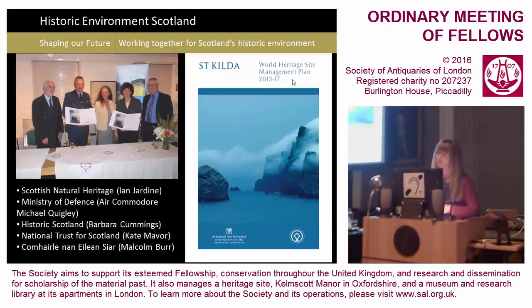But finally, I want to return to the title, Mapping a Future for the Past. The accolade of World Heritage Site comes with the obligation to protect, conserve and present the cultural heritage for future generations. For St Kilda, this means that the current owner, the National Trust for Scotland, also has to work in partnership with other organisations, including Historic Environment Scotland, the Ministry of Defence, Scottish Natural Heritage and the Western Isles Council. And representatives from all organisations are seen here signing the current 5-year management plan in Benbecula in 2012, 82 years after the evacuation of the island in 1930.